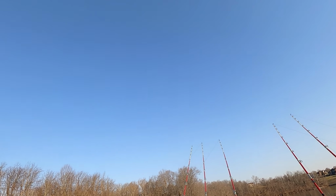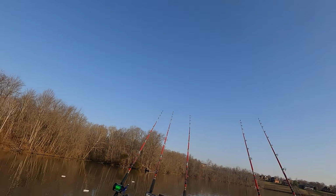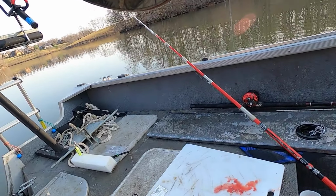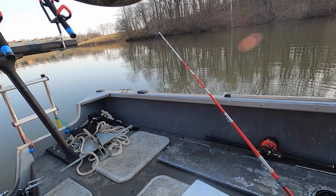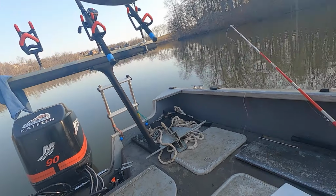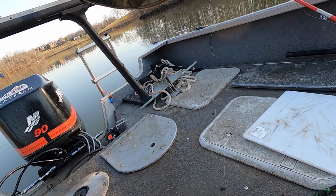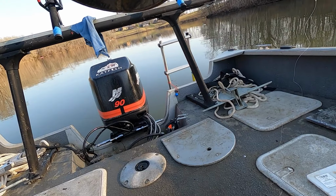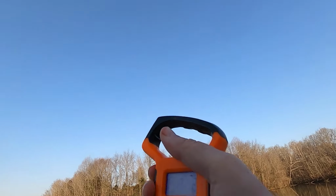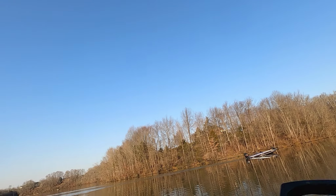I'm going to get a picture of this one before I accidentally knock my phone in the water again. Alrighty, pliers, there's the pliers. Let's get the boat straight. Come on. I'm going to let you go, buddy. Hooked him right through the top of the mouth, right behind that tooth patch. I mean, he wasn't going anywhere. Come on, dude. I'll let you go. Oh, yeah. About 10 and a half.